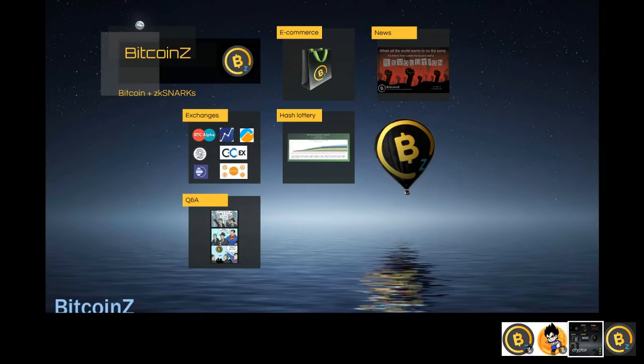We're going to be going over some e-commerce stuff that we've had happen over the course of some weeks. Some news, other things about exchanges, the hash lottery we have going on, then a Q&A. So we're going to go ahead and jump into it, get started. We have Equipool, Hiked, and Renews It on at the moment.